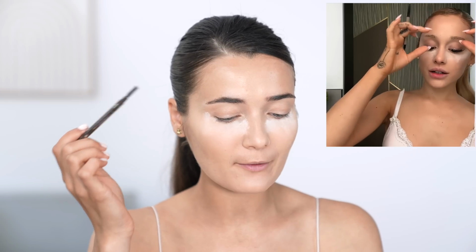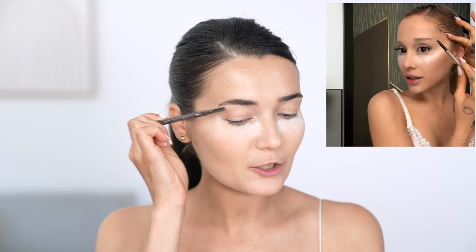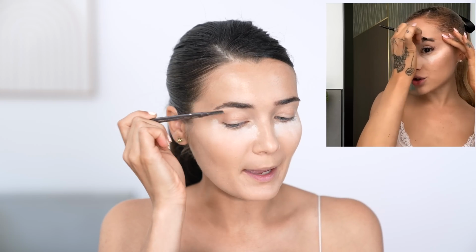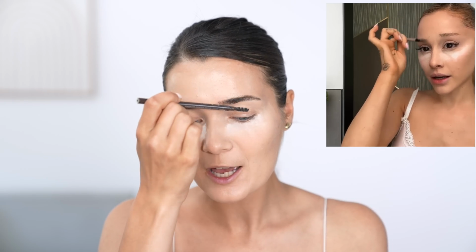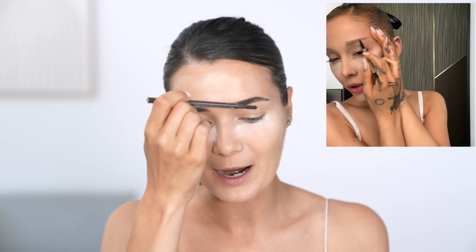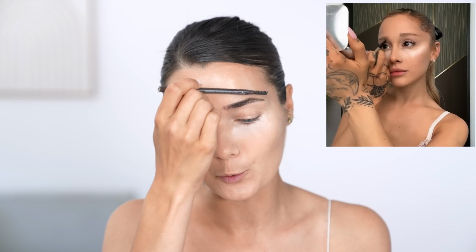Alright, so next up she goes in to do a little bit of her brows. Now obviously my brow shape is very different from Ariana's. Hers are very short, very straight, whereas I do have a little bit of an arch, so I'm just gonna try and brush them up and make them as straight and as high up as possible. But obviously you just do whatever you want to do with your brows, just shape them naturally as you would. I'm not about to shave half of my brow off just for this video to make it look like Ariana's brows, so we're just gonna fill these as I normally would.